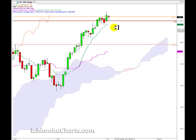Now we can also see that we have a long shadow on the bottom of the body of the candle, and that means that buying came in. As the market tried to trade down below 1,000, it approached this 1,000 level that was the previous resistance level. We actually had buyers coming in. We've brought the market back up to close just roughly above the 1,007 level.